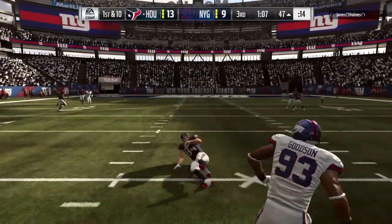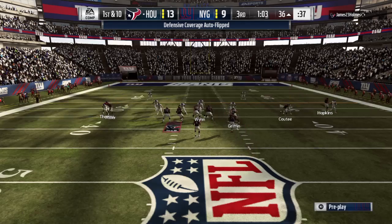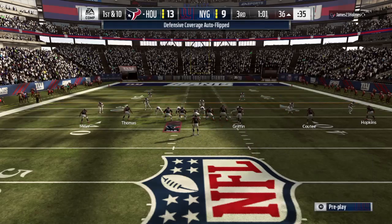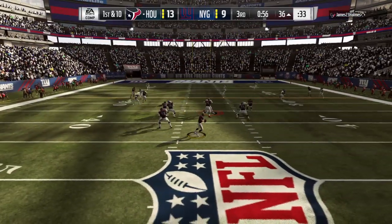Griffin's got it, middle of the field. Well, he's got a palm on it. Tackled inside the 40, not quite to the 35. 11 more yards that go around, a first down as well. On first and 10, Watson.